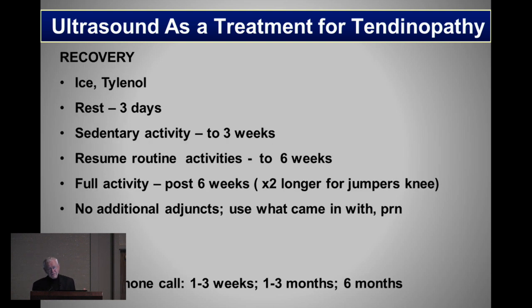The recovery: ice and Tylenol. I don't use narcotics after this. I tell them to rest for 3 days to let the blood clots set and get sticky, so we're stimulating healing. Then I tell them to be sedentary for about 3 weeks. And if they're doing good, I let them resume normal activity between 3 and 6 weeks. And if they're really doing well at 6 weeks, then I let them start introducing the things that caused it to begin with. So usually full activity.